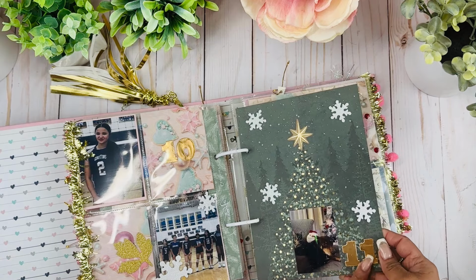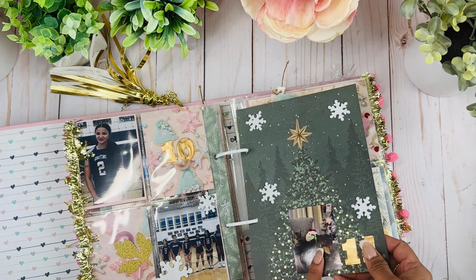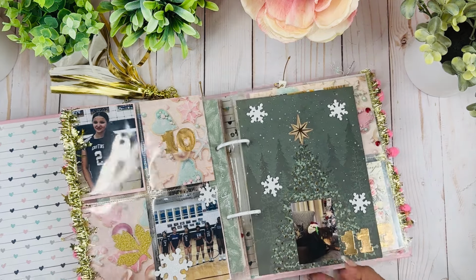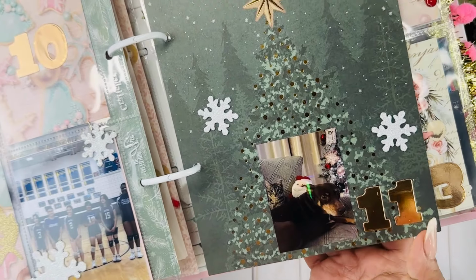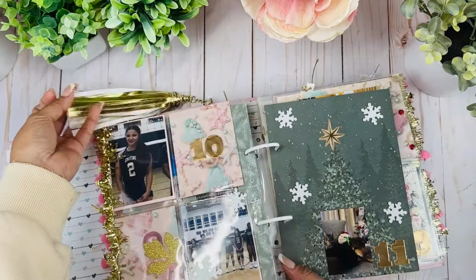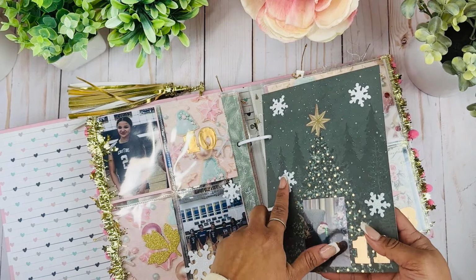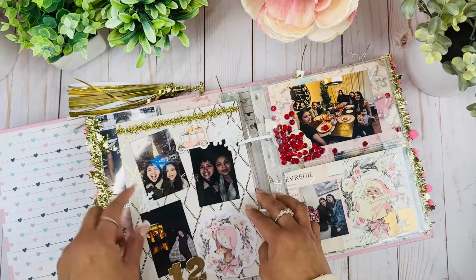And then here on the 11th, I also didn't have a picture for this day, so I just went ahead and put a picture of my dog cozy by the Christmas tree, and the kitten who is feeling right at home. She was laying on top of the dog, which was so cute because at the beginning the dog was kind of iffy about the new kitten, but now they're best friends. So cute. And then these little foam snowflakes are also from Dollar Tree, I believe.